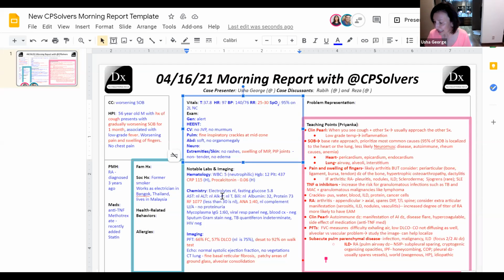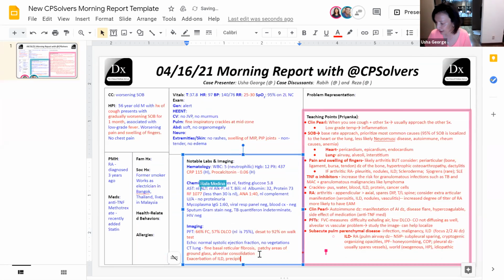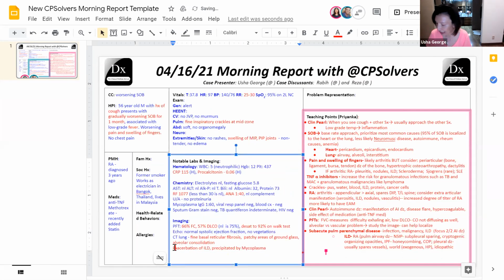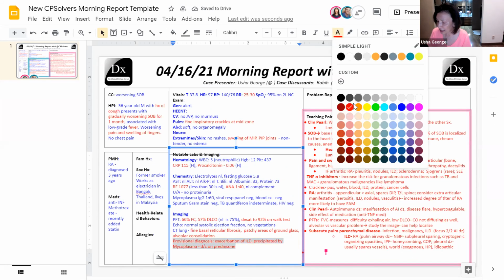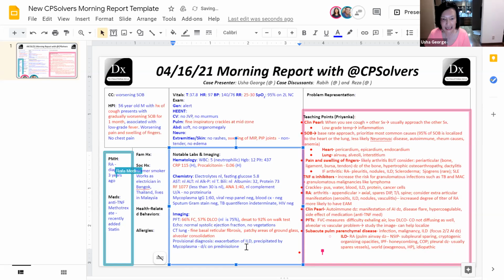So a provisional diagnosis of acute exacerbation of ILD precipitated by mycoplasma chest infection was made. He was discharged on prednisolone 50 milligrams a day and azithromycin. His first follow-up was scheduled a week later, and he reported breathing better and the joint pain and swelling had improved. So prednisolone was tapered, and he was scheduled for a next follow-up 3 weeks later.